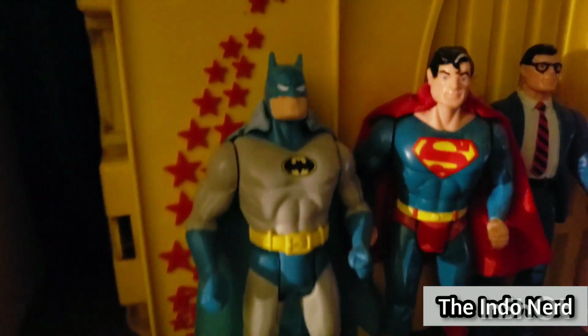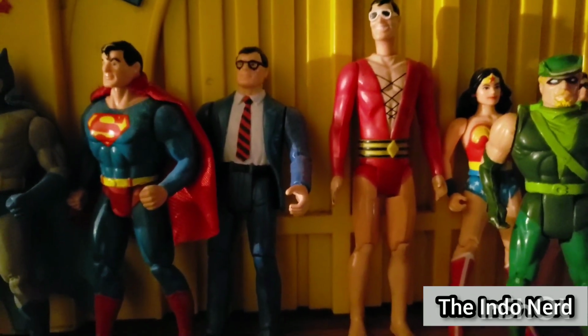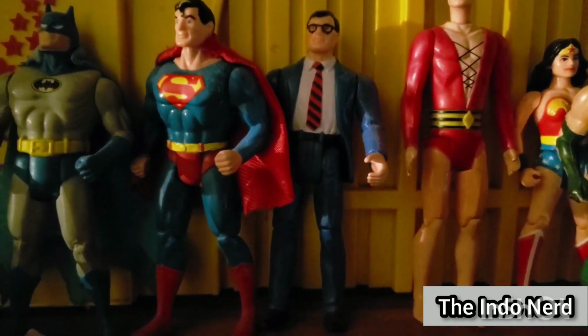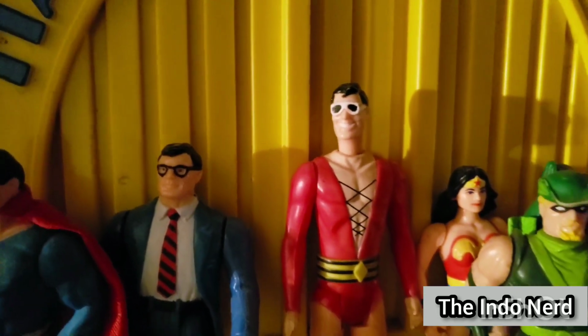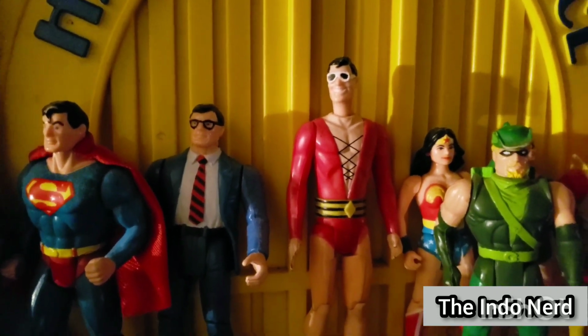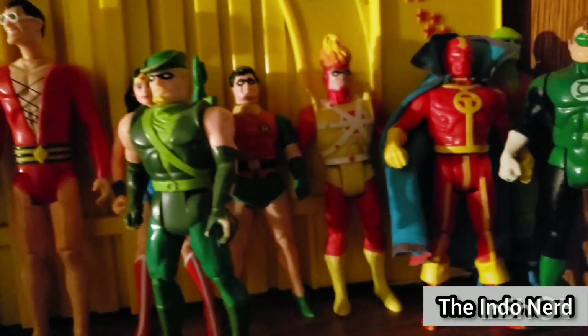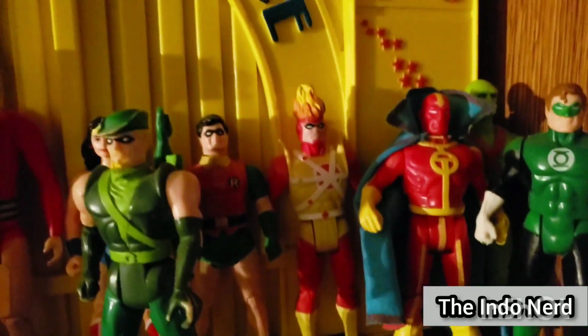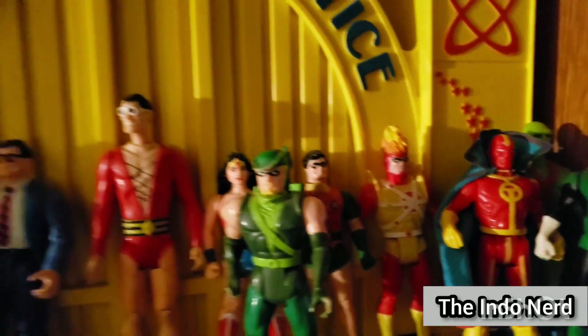A mint Batman figure in there. Of course, Superman. Clark Kent, who goes for roughly between $50 and $70. Apparently this one right here is worth the most money, upwards to about $100 in some cases. Wonder Woman is mint. Green Arrow. Robin's missing his cape, but you see all of the other figures, Green Lantern, etc. Right?